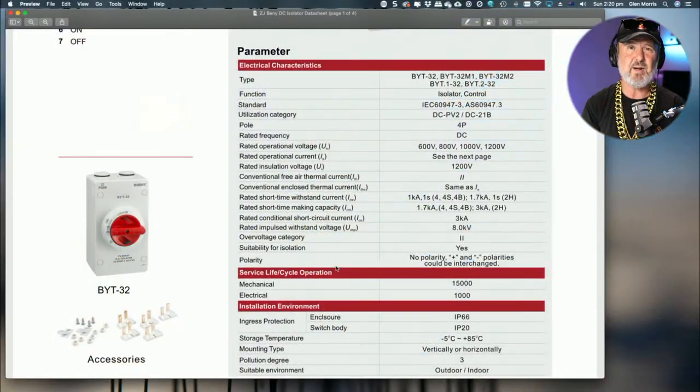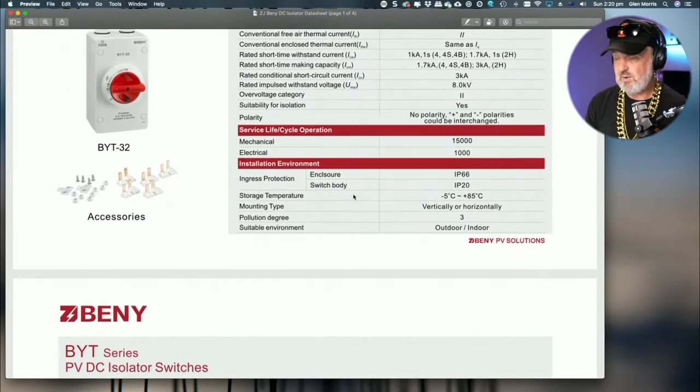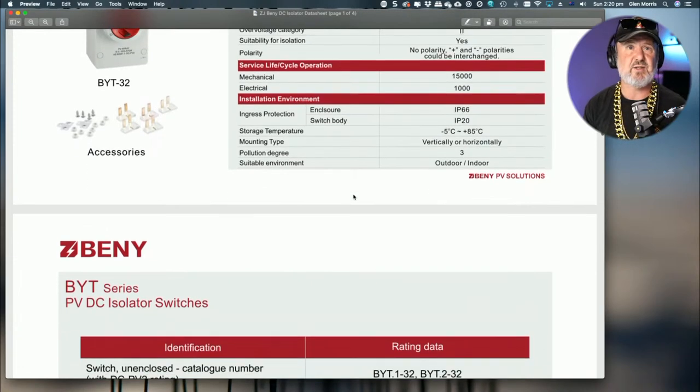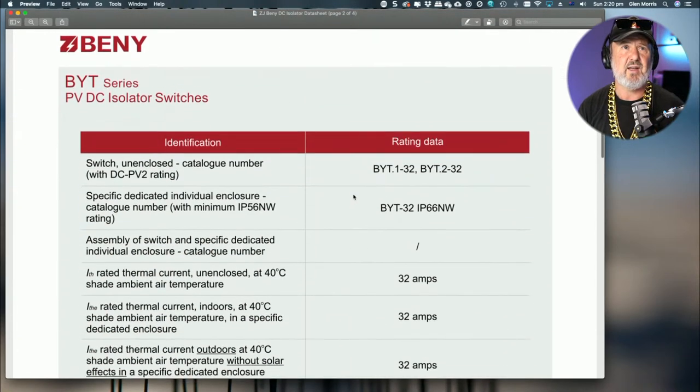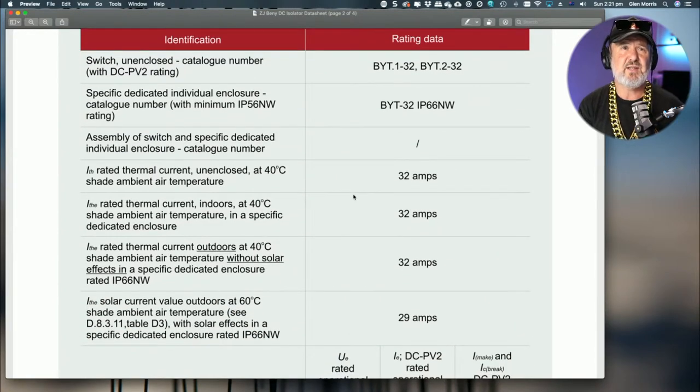Let's go back to the data sheet. So here we are on the data sheet, and we're going to scroll down a little bit more to where it gets interesting, because remember I said that we were going to do a DC isolator installed outside in direct sunlight, so I better go down to the ratings for different temperature categories. Here we go. On the left-hand side, we've got a bunch of different rated thermal currents. There's the unenclosed at 40 degrees in the shade, ambient. There's 40 degrees in the shade with a dedicated enclosure.